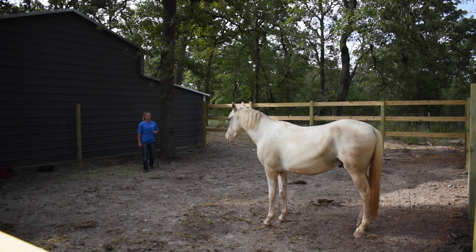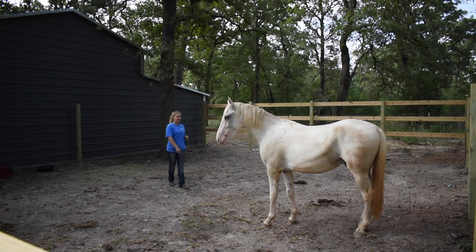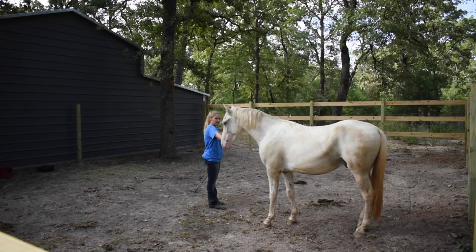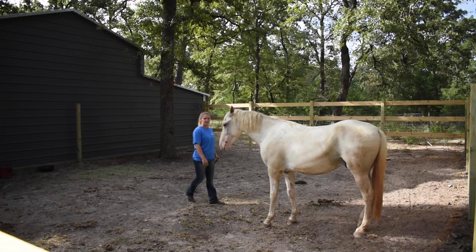He's got a little bit of sunburn on his nose. He's a little bit nervous. He's pawing a little bit at these flies, so I can't wait till I get him cleaned up with some Green Horse Organics fly spray and some baby face for his face.